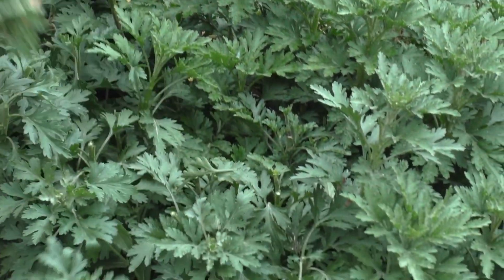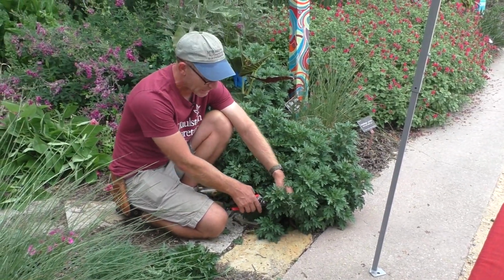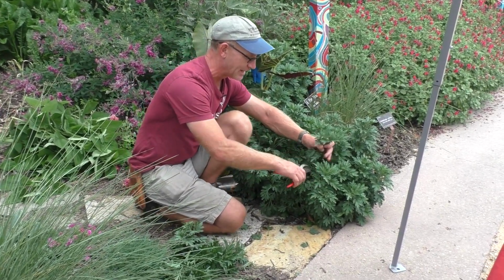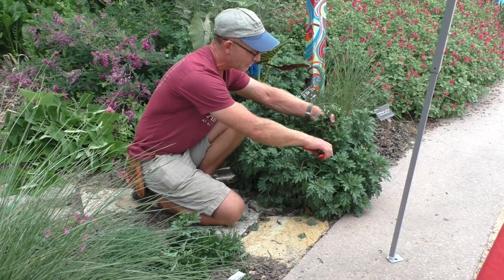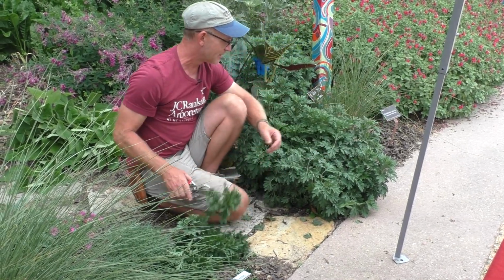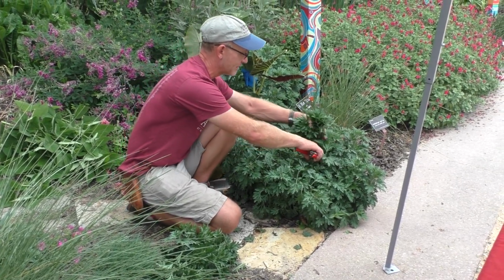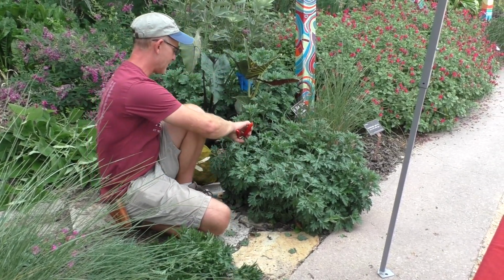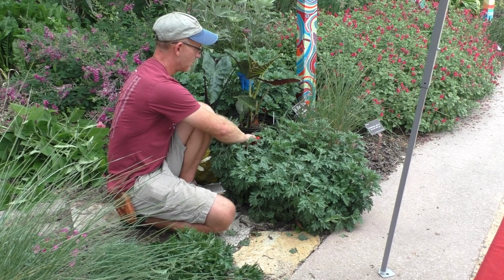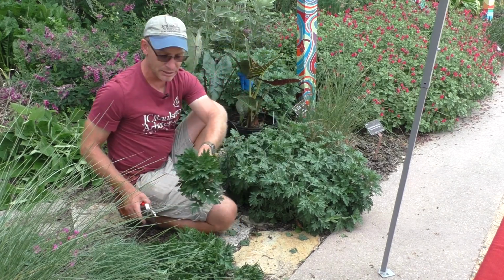But you can do this kind of pruning to control the openness of, say, pathways. And as is the case right here, this is right next to one of our pathways through the border. And so I want to make it a little bit accessible. But I'll still soften the edges, so I'm not being too hard. But this will ultimately give us a really nice compact plant, and even more blossoms than we would have had I not done this.